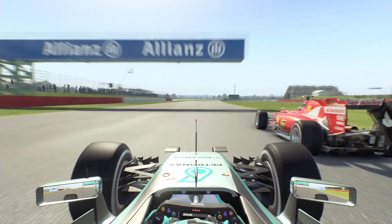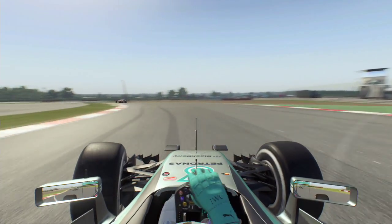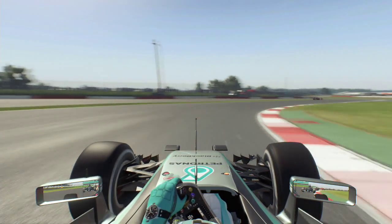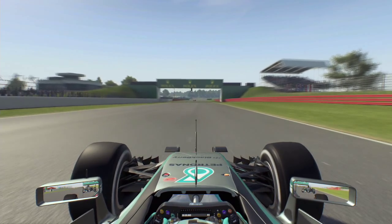Now we're on Rosberg. He's going to try and go through Maggotts and Becketts, but he's just gone straight on as well. So we pulled out a 2-second gap to the Mercs already from their mistakes. 2 cars, 2 mistakes. That's very not liking from Mercedes.